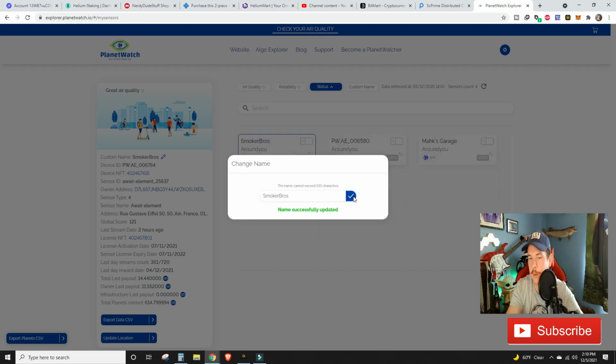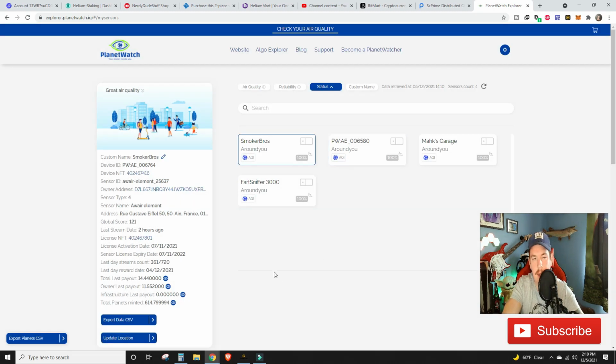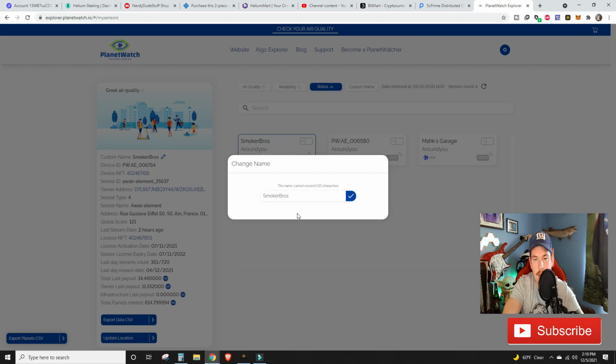Now, I zipped right through that. So what exactly did I do? I'll show you. We went here up to custom name. We selected our miner, and then we went up here into the custom name, and we have the little pen device right here, and we clicked it, and then we went into this little tab right here, and we typed in Smoker Bros.